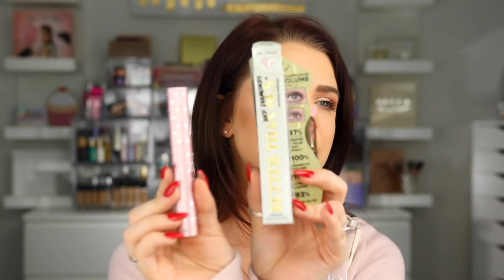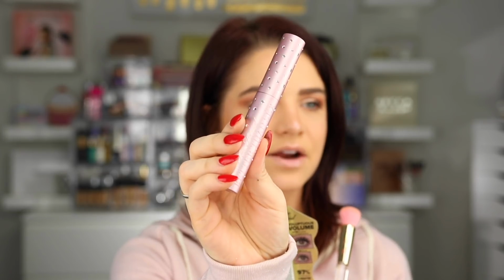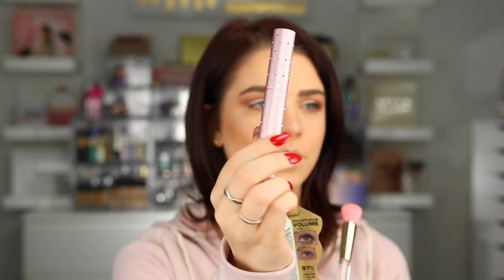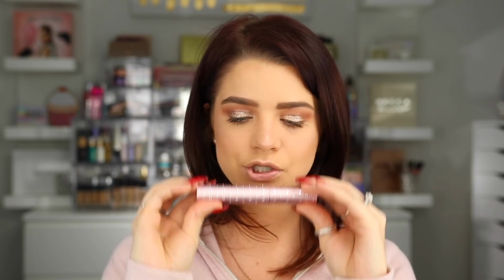And then also part of this collection, you have a limited edition Better Than Sex mascara, which has all these rhinestones all over it, which is so fun and cute. This one's going to be $24, so it is the same price as the normal Better Than Sex mascara. So if you want to get it in this really pretty packaging, you can definitely do that. But that is the entire collection. So let's go ahead and move into the tutorial on this look.